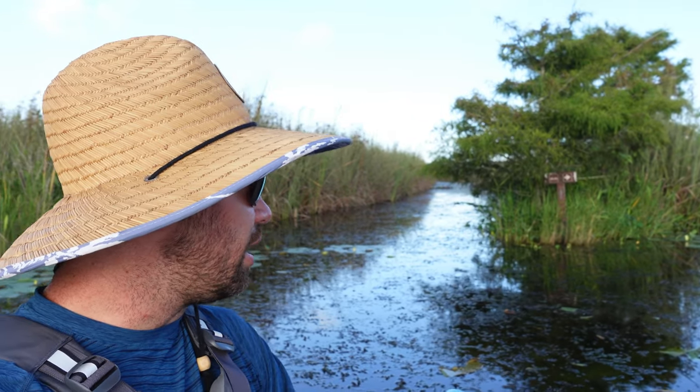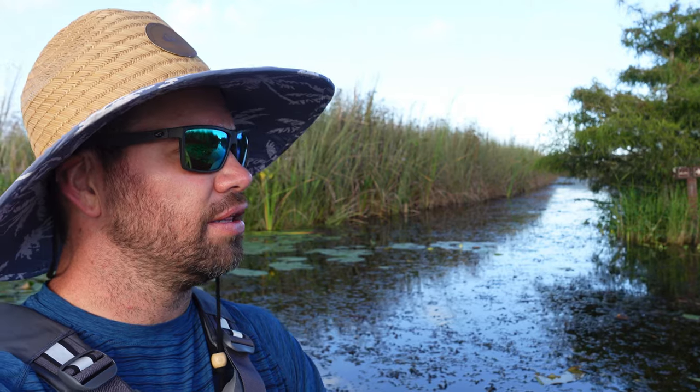Morning, everybody. So, this is episode 2 of Can I Canoe Here? And where is here? This is the Arthur R. Marshall Loxahatchee National Wildlife Refuge in Palm Beach County. It's one of the last remaining remnants of the northern Everglades. Allegedly, it's been preserved in its natural state, and it's never been touched.